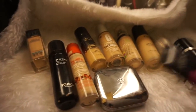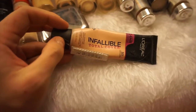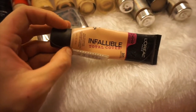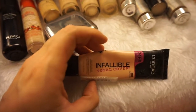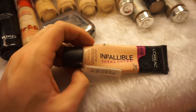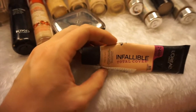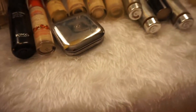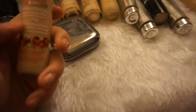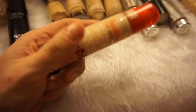This I absolutely love, but it's just really light because it was the only shade available when I went to go pick it up. It's the Infallible Total Cover 301. I love this, and I'll probably pick it up in a deeper shade, but this shade is just so light. I still get away with it, but I'm just wondering if I should just cut my losses. I'll put that in the maybe pile. The Bourjois Healthy Mix Serum I love, and I can't get it in the States, so I'm going to hold on to that.